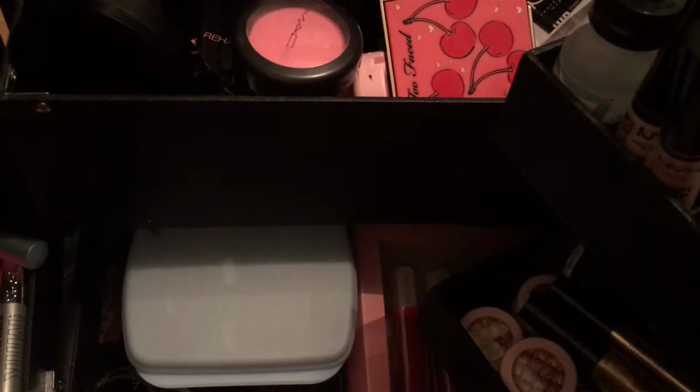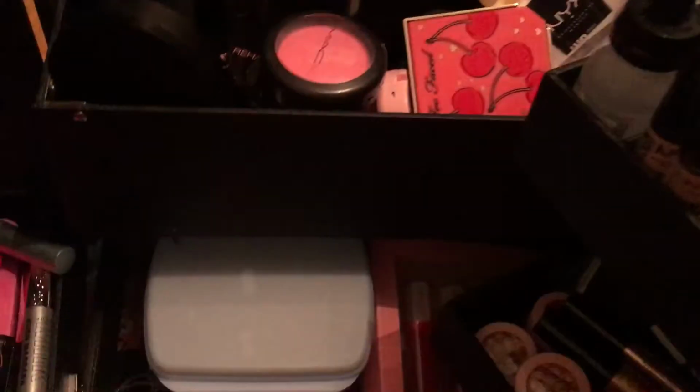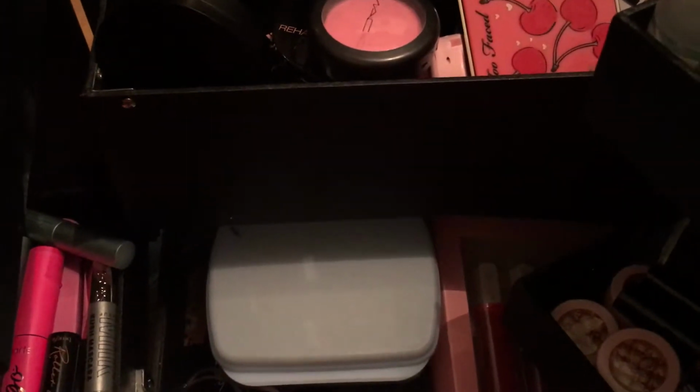Hey you guys, it is 6:02 p.m. on Thursday, October 3rd, 2019, and in this video I'm going to show you my new lipstick organization.